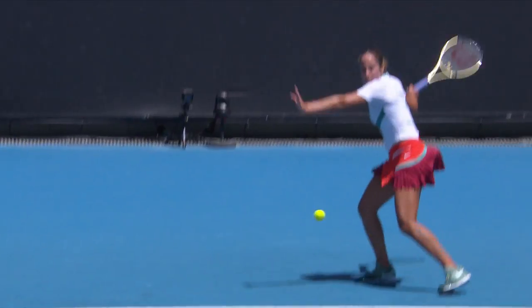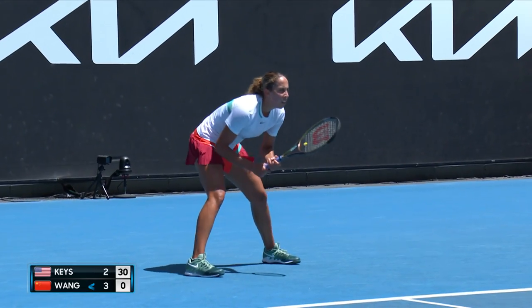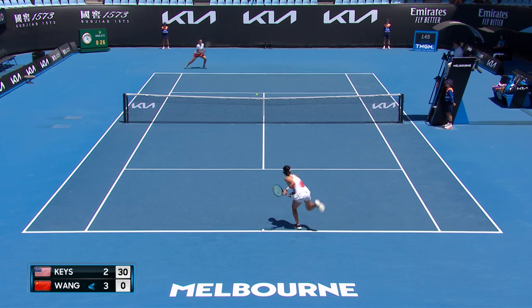Have a look at the feet. See, she gets more on that left foot, rotates through the back hip, really drives the racket through the shot. That's when she is at her absolute best.